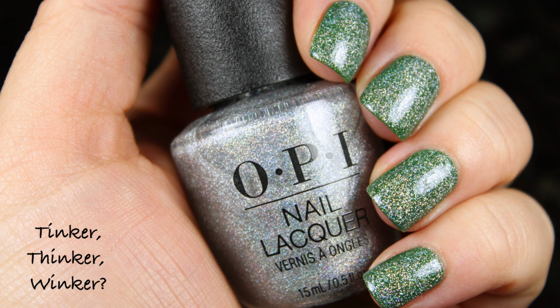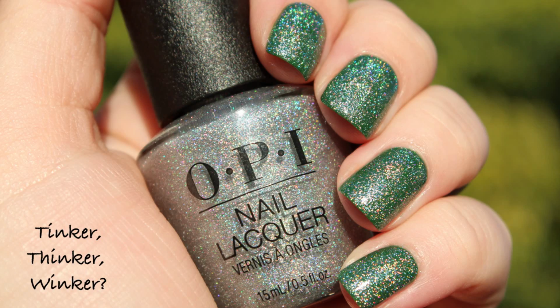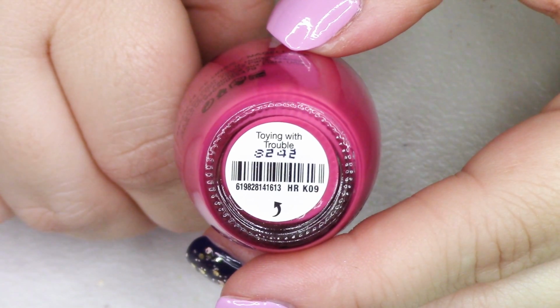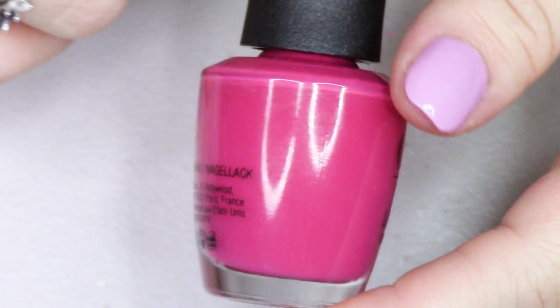Holographic pigment, a microflaky holographic pigment, is a lot more expensive to put in a polish than a straight up cream or a shimmer. So I appreciate that they did this and I can definitely recommend it to you. So if you like holographic, pick this one up.